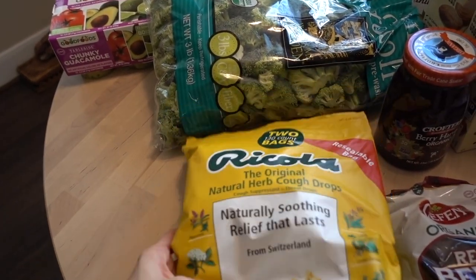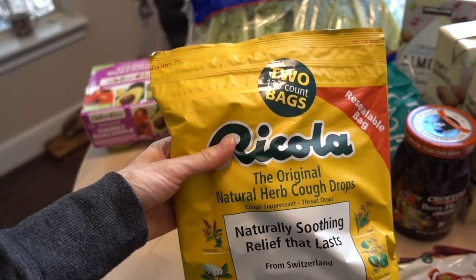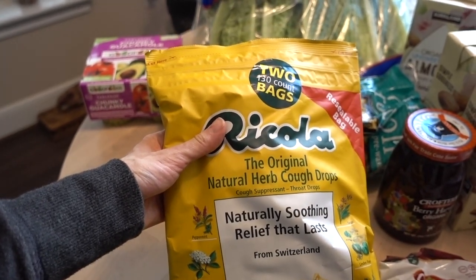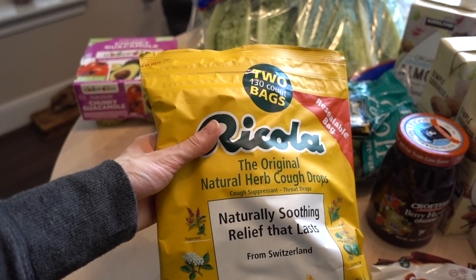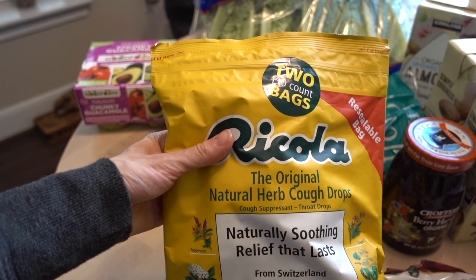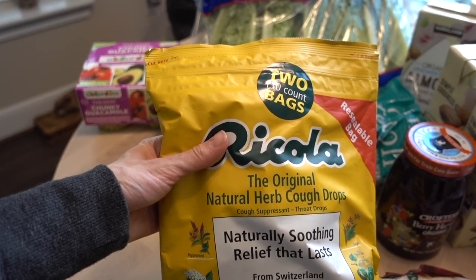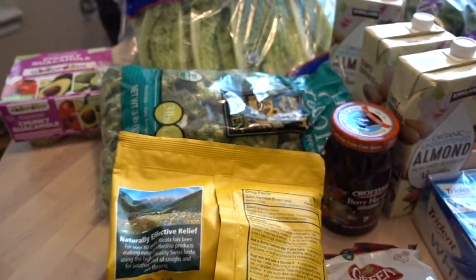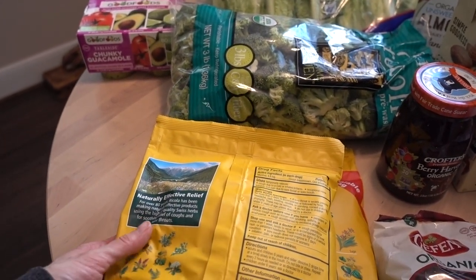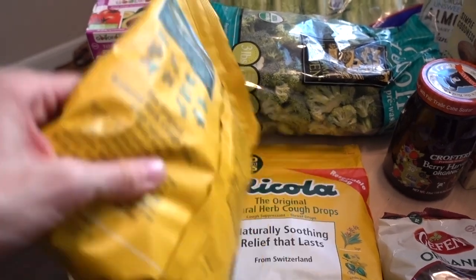I'll show you what my mom got at Costco, and some of it we divvied up and I took half of. But my mom got these Ricolas, and I'm probably going to take some because these are handy to have on hand if you ever get a kind of a frog in your throat. And I like to actually have these before I go to the gym for my run, just as a little quick glucose release. And I find they're nice to have during a run because they just taste good. Period.